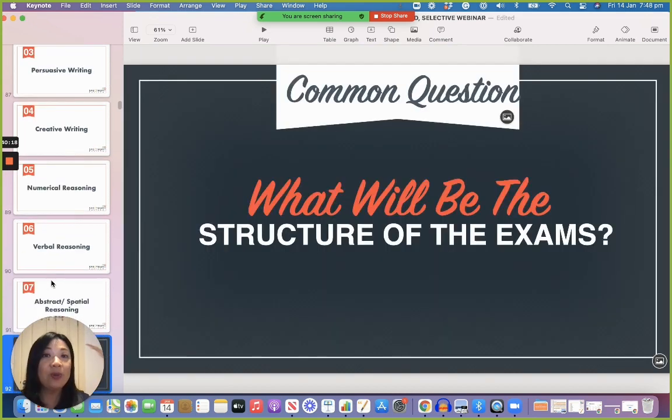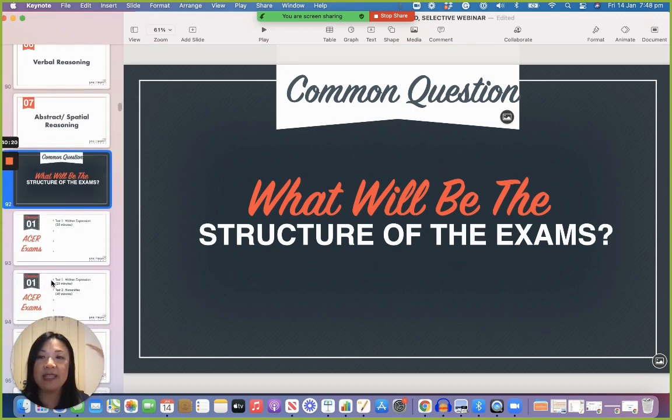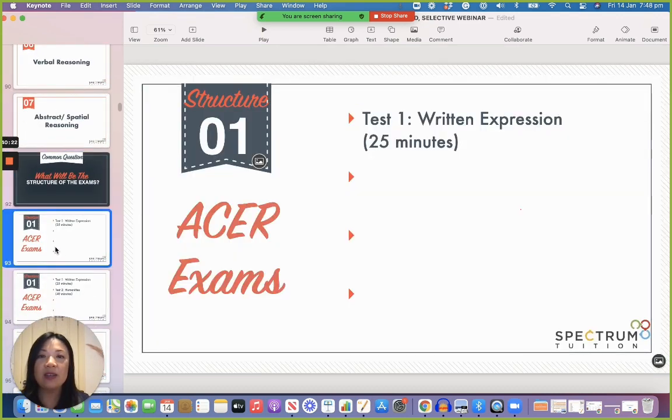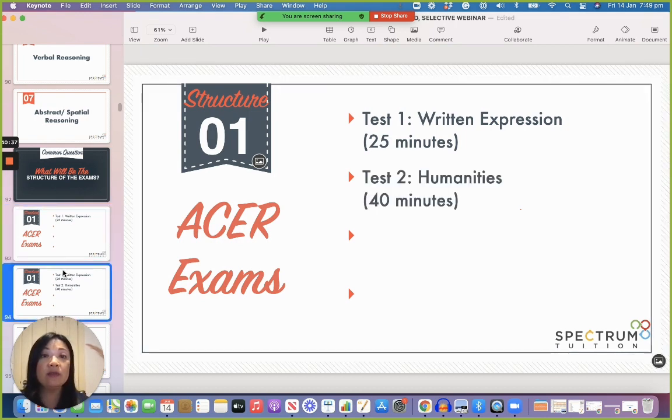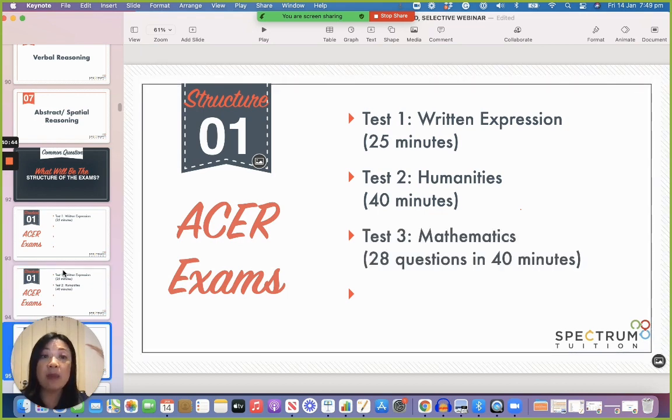All right, so let's have a look at the structure of these exams. Firstly, we'll have a look at ACER, right? A lot of scholarships and a lot of independent schools use ACER. It contains a written expression exam, which could be either persuasive or narrative, and a humanities component, so that's the reading comprehension, which is 40 minutes. There's a mathematics component, with 28 questions in 40 minutes.